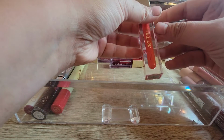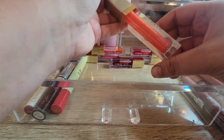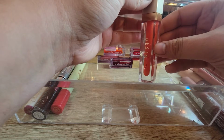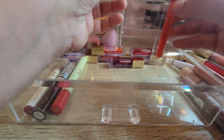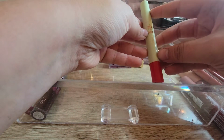I have this Stila lip gloss. It's very orange and shimmery. It's beautiful. It's in Beauty Boss. I'm keeping this. I really like it. Sometimes when I do an orange eye look, this goes perfect. So definitely keeping this.